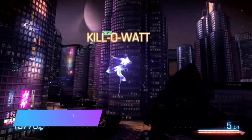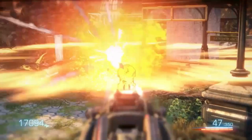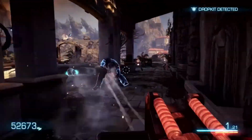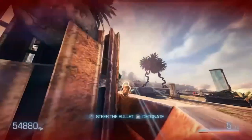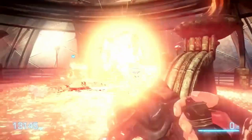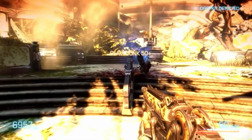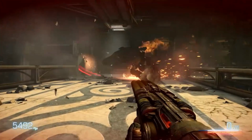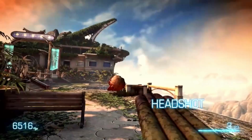And finally, let's have Bulletstorm Duke of Switch Edition. I'm sure people know what this is, but it's a fantastic game, so I'd like to highlight it. It's a first-person shooter where you have to try and kill your enemies in creative ways to sort of earn experience that way. And this version has Duke Nukem playable as well, and it is a really fun, frantic, very difficult I find game, but a lot of fun. Usually going for £24.99, and this is 75% off at £6.24. Although I will warn you, this one is 9.3 gigabytes, so that will use up a lot of your storage, but worth it in my opinion.